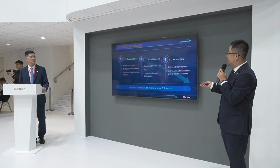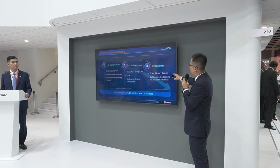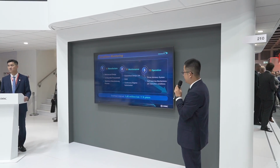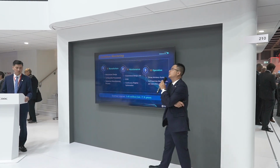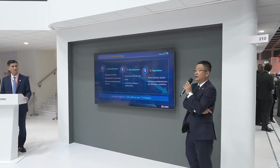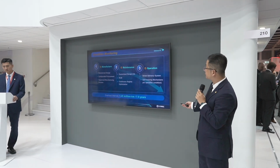Then looking forward, from the maintenance perspective, by different kinds of optimizations in manufacture, maintenance, and operation, we are able to create an overhaul interval of around 1.45 million km here, which is roughly 7.5 years, according to the Chinese operation scenario.